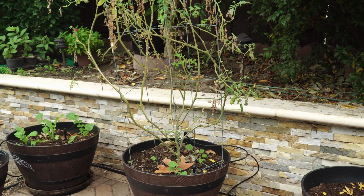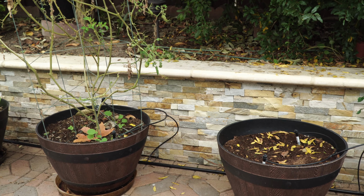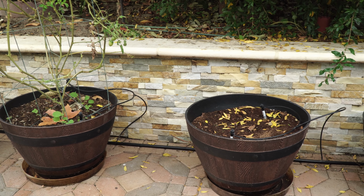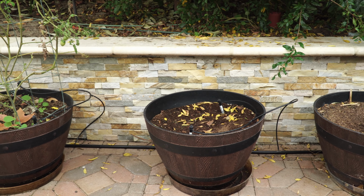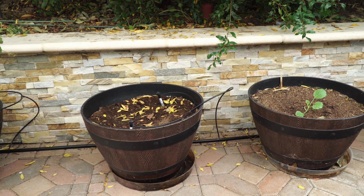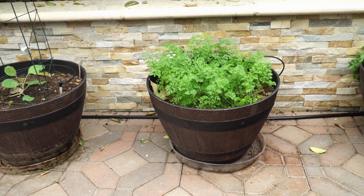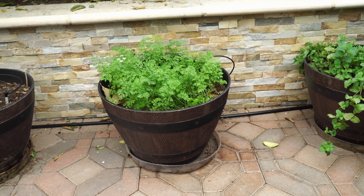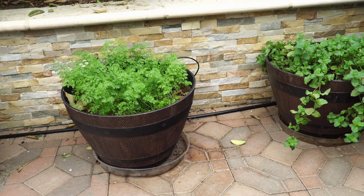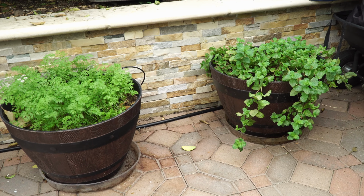This is a tomato plant, and as you can see here, end of the season, it's beginning to die now. And we sowed some more radish seeds in this container. And there's a cabbage plant right there. We have some carrots that are growing. These were grown from seeds. And finally, we have the mint plant at the end. And this has been growing pretty well.